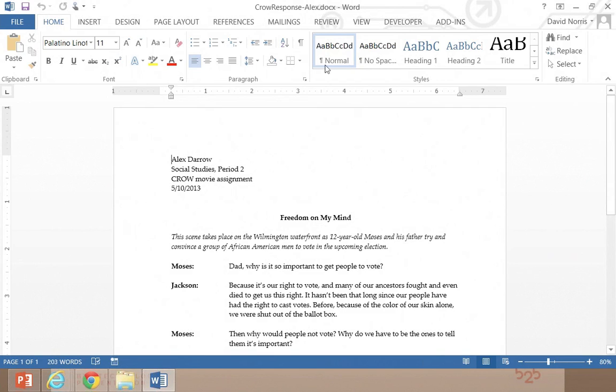When I go and try to save this up to that website, it's going to prompt me to fill out those required properties, and they're just a part of the document that travel with it.